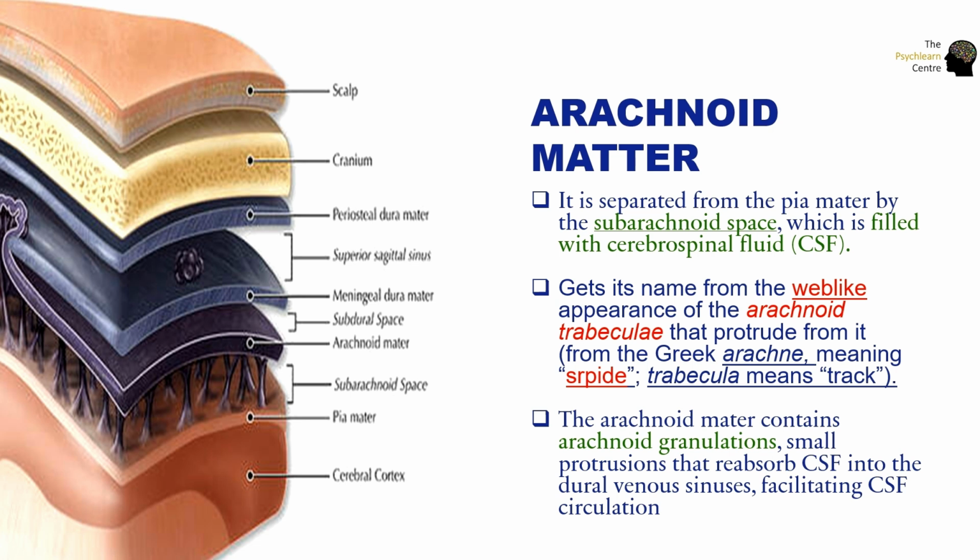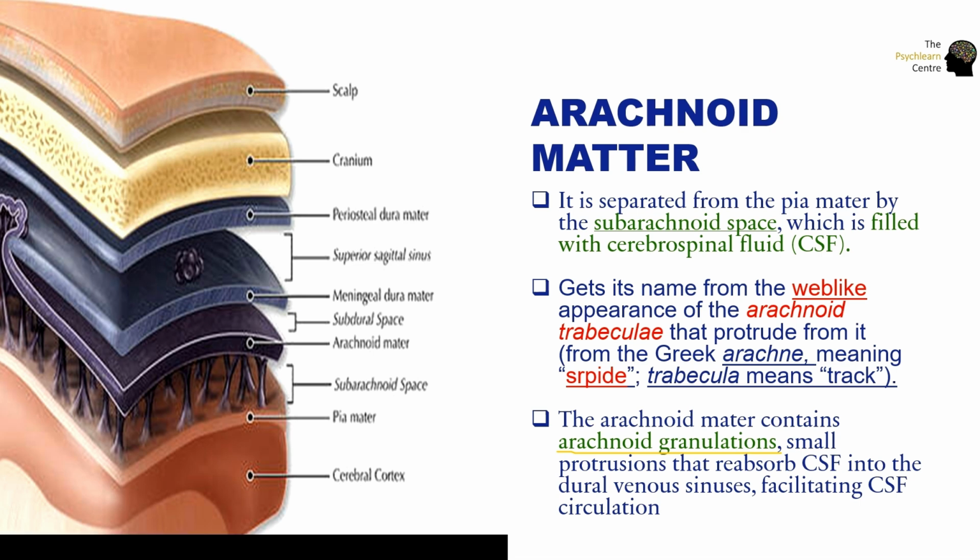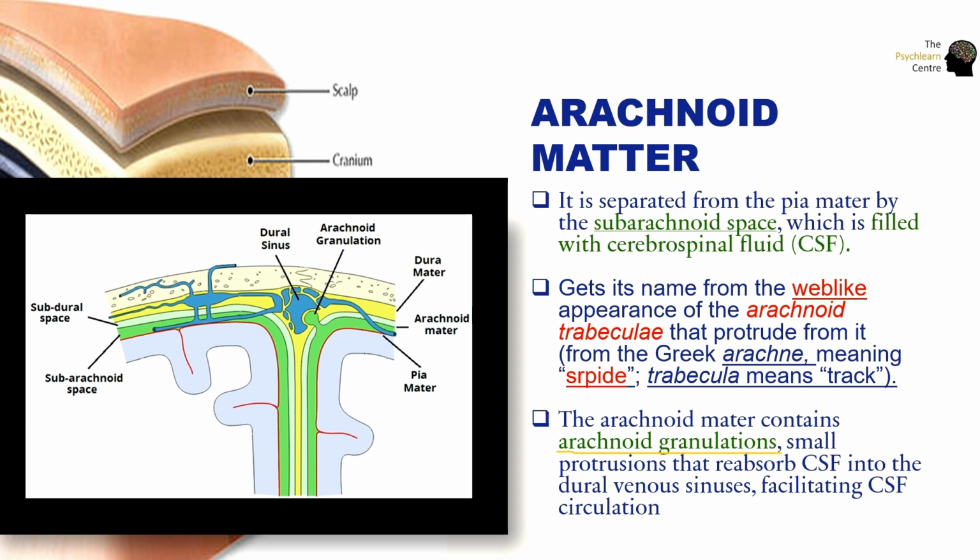Also, we need to know the arachnoid trabeculae. These are delicate strands of connective tissue that connect the arachnoid mater to the pia mater, which helps to maintain the subarachnoid space and supports the brain structure. Then we need to know the arachnoid granulations or villi. These are small protrusions of the arachnoid mater into the dura mater that allow CSF to be absorbed into the venous system, maintaining the balance of CSF production and absorption.